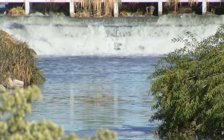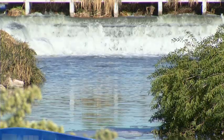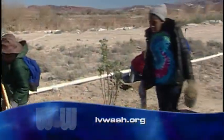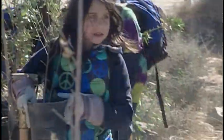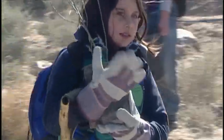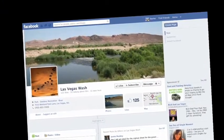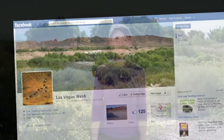Weirs need building, vegetation needs planting, and more banks need stabilizing. Visit lvwash.org to learn more about the Las Vegas Wash Coordination Committee's efforts. You can sign up for a monthly newsletter or volunteer for an upcoming planting event. You can also stay updated by liking the Wash's Facebook page at facebook.com/lvwash.